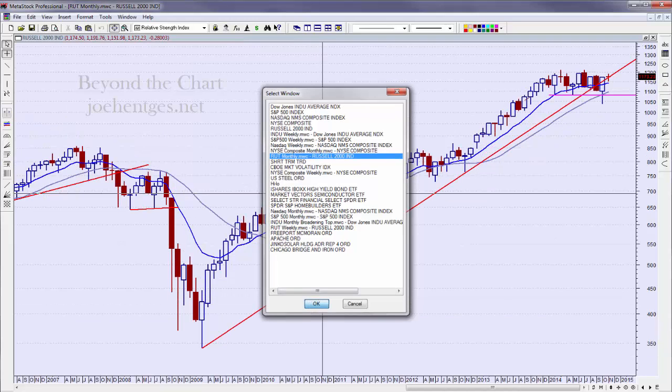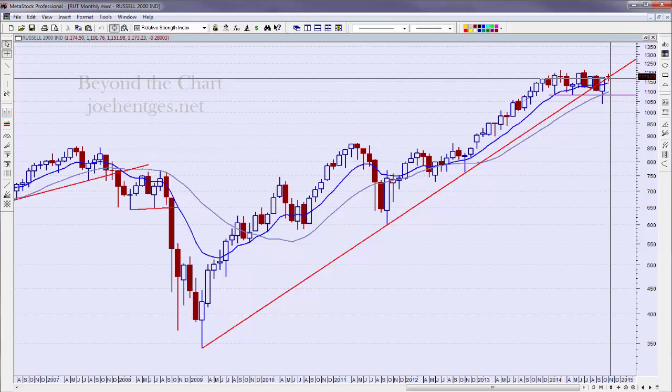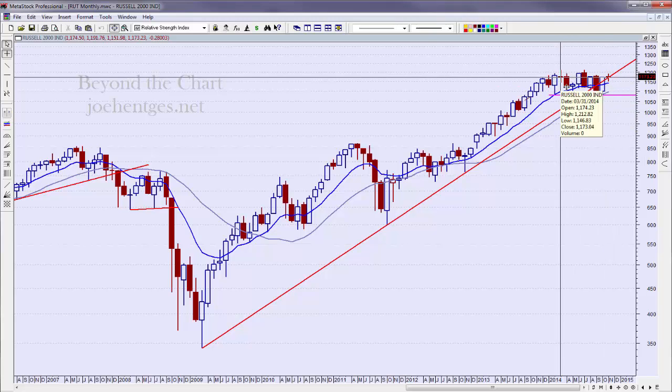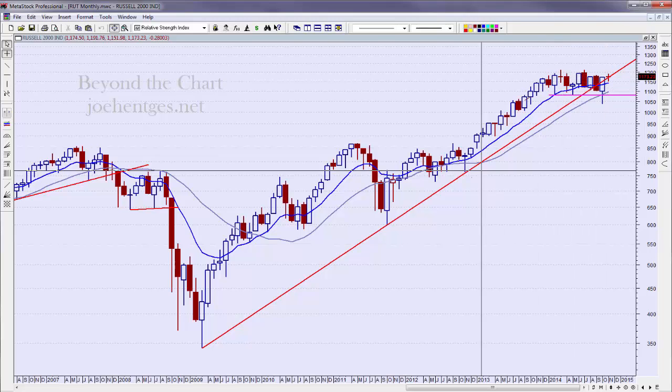And it's right on it. Okay, so again, a doji bar. So that's not surprising, right? Because we had 4 doji bars for weekly bars. So the month turned out to be a doji bar, just like this month here back March 31st. But right on the trend line, okay?